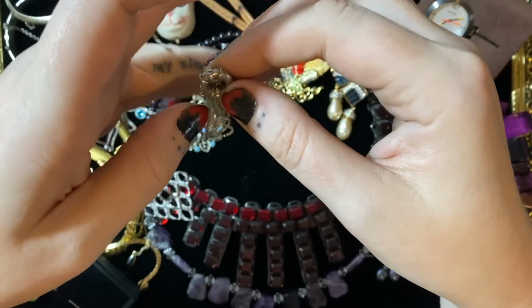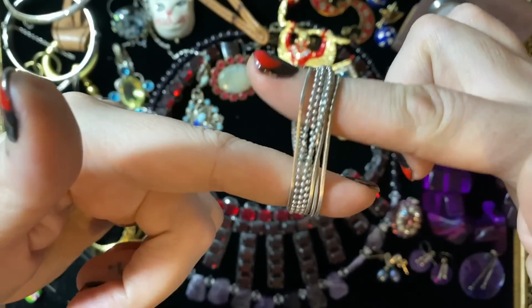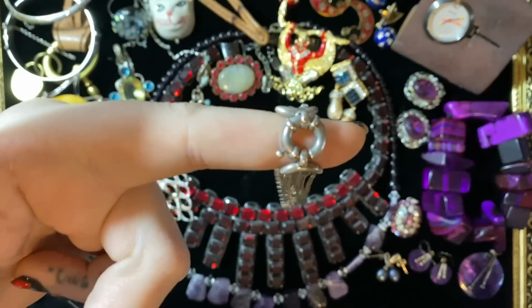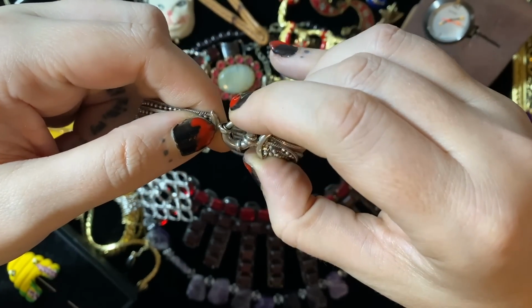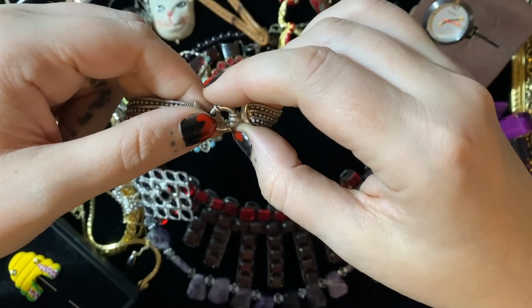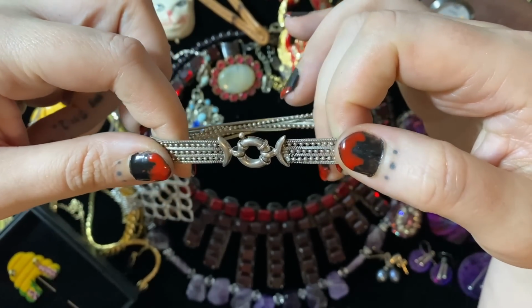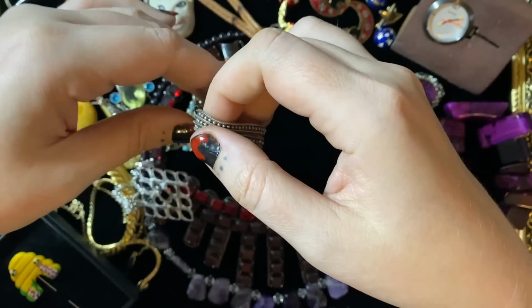And then this one was a nice bargain. This was also 50p. And this has got lovely chains on it. I like ball chains. I think they're quite cool. And then the senorita clasp, or sometimes they call it a life ring, you know, like on the Titanic. But I think the proper name is a senorita clasp. But that's a lovely bit of chunk, isn't it?